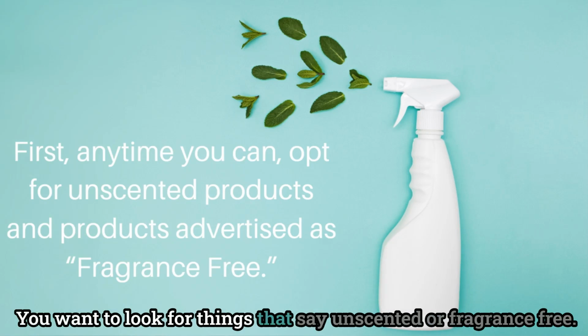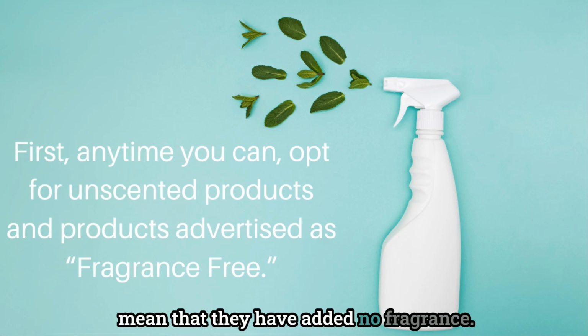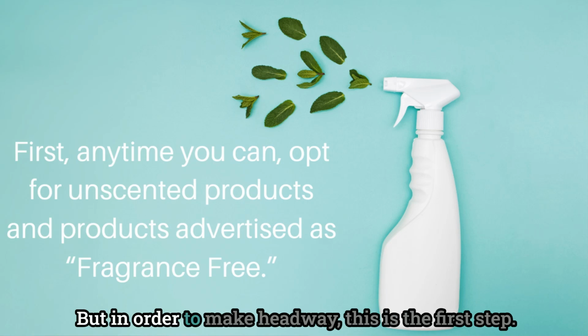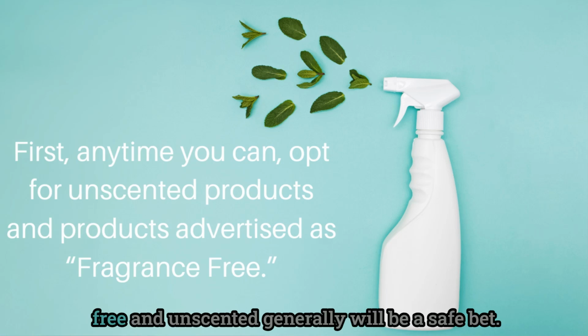You want to look for things that say unscented or fragrance-free. Now, a word to this claim, it doesn't necessarily mean that they have added no fragrance, so you do have to double check. But in order to make headway, this is the first step. Overall, finding products that are advertised as fragrance-free and unscented generally will be a safe bet.